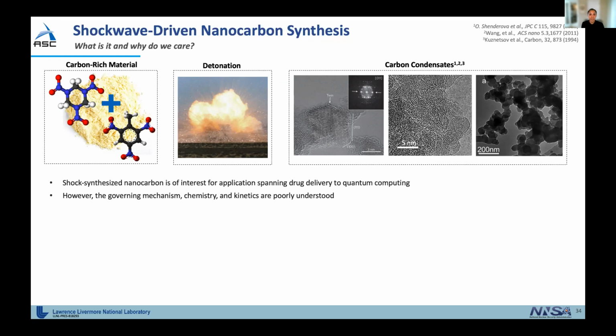Somewhat ironically, from the standpoint of atomistic simulations, these are humongous particles that form over painfully long time and length scales, particularly when you consider that this is a condensed phase reaction-driven process, which means we need quantum accurate models that are capable of simulation on very large scales.